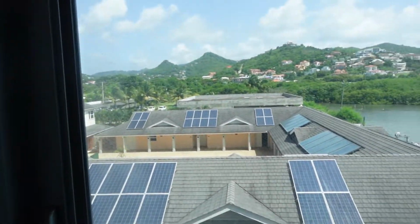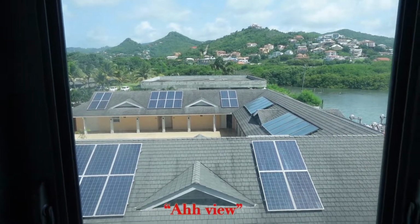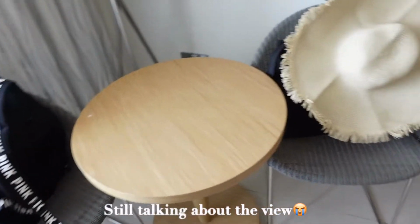Not the best view, but you know, it's okay. We got a lake. You can go on that boat over there, and then the little thing. That's a lake. I don't even see where it ends. Girl, that's a lake vibe, and then we just have the TV. I got a whole view. And then the view is okay.